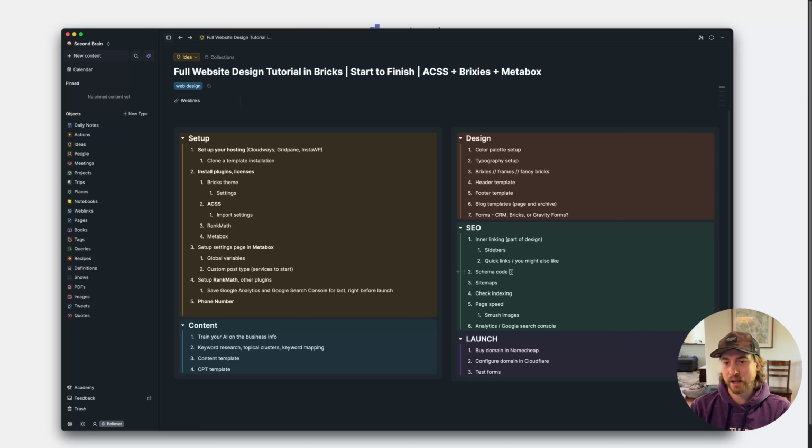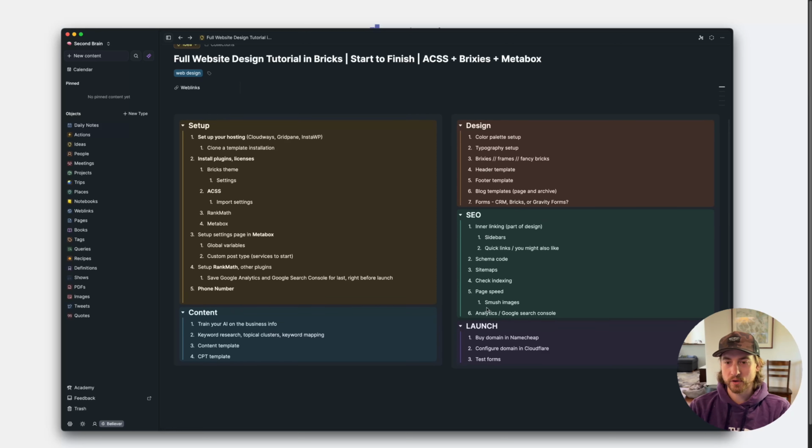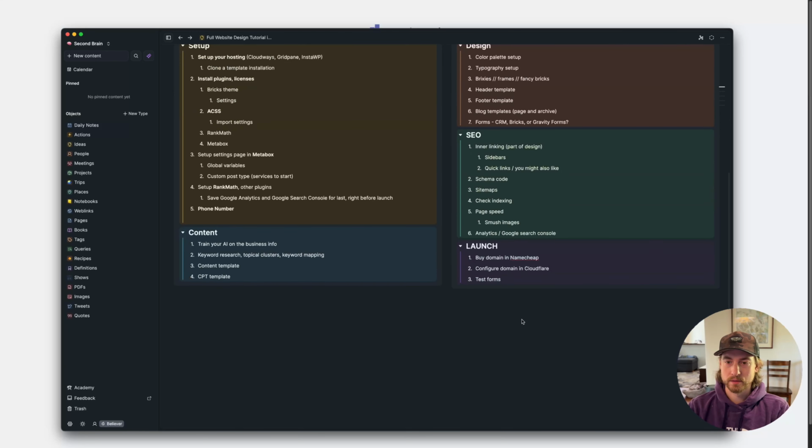Something that we didn't add is the schema code, which I want to add after everything is live because we're going to be basing the links in the schema code off of the live domain. So a lot of the SEO stuff has to be put on pause until you launch on the website or on the primary domain and on your primary server. So I already bought the domain in Namecheap.